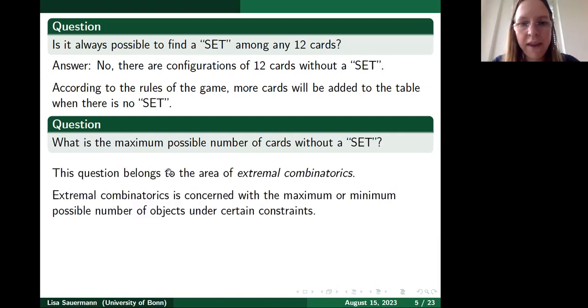So this question belongs to the area of extremal combinatorics, which is my research area. And so extremal combinatorics means that you are studying the maximum or minimum possible number of objects under certain constraints. So that sounds rather abstract, but in this example, maybe it becomes more clear. Here you're studying the maximum possible number of cards with the constraint that there's no set. So among these Set cards, what's the maximum possible number of cards without having a set? So that's our constraint here, and then we're asking for the maximum possible number. So that's an extremal question because it asks about a maximum under this constraint.